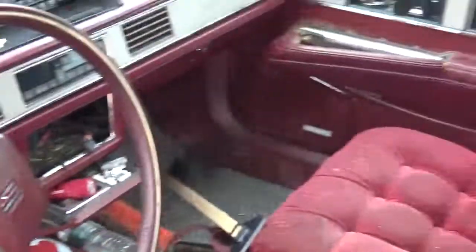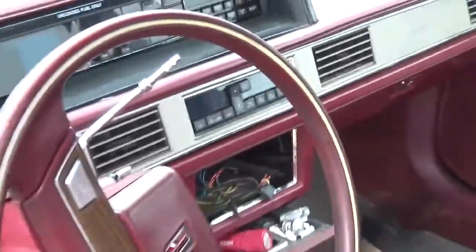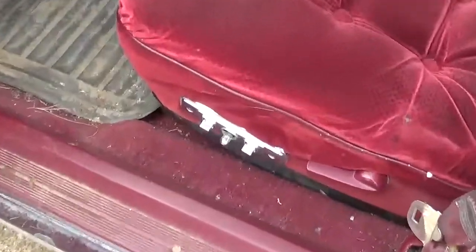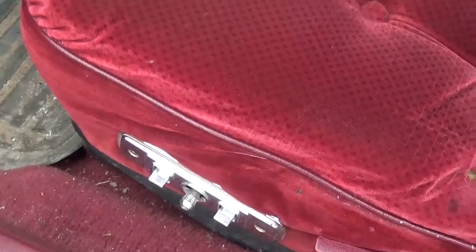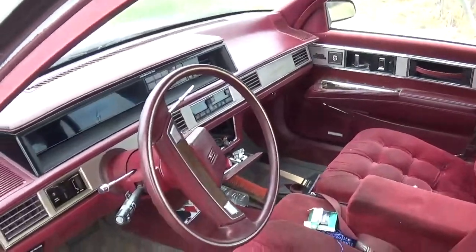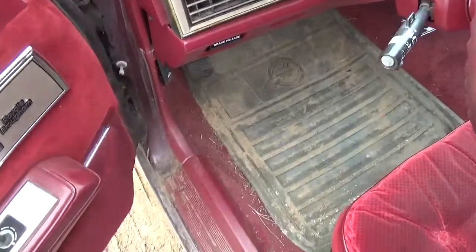At least it's better than the other side. The other side kind of just peeled completely away. And the switch thing there is falling off too. It has just an adjustable driver's seat. I did clean this thing right out there last fall. I managed to get it kind of dirty again.